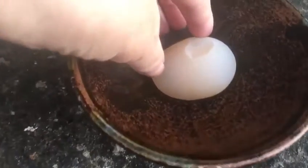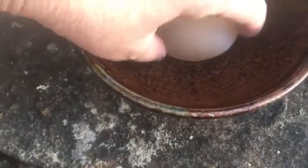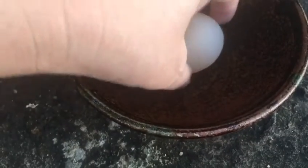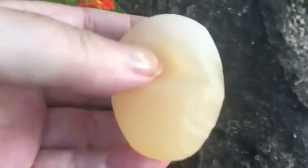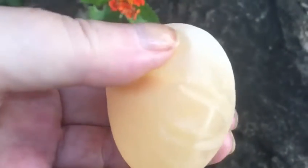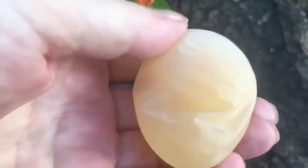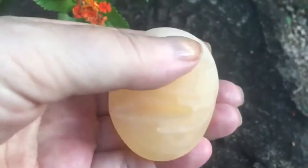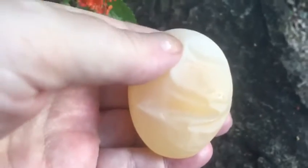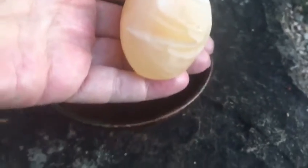First of all, can you see that little indentation on the top? I don't even know if I can pick this up. It's so fragile. Let me see if I can do that. Look. Can you tell? So this is what's called a rubber egg. And it's not good. You can't eat it.